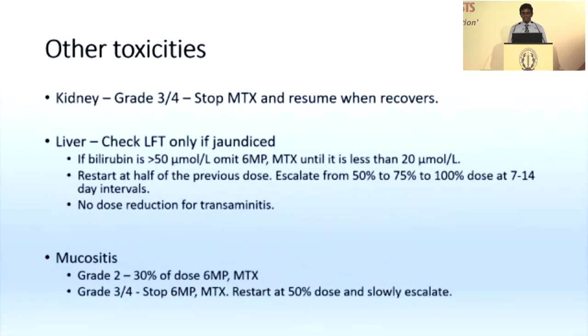I will end soon with a word about other toxicities. Renal toxicity, we need to stop completely if there is grade 3, 4 toxicity, but this is very rare. We have hardly ever seen renal toxicity in patients who are on ALL maintenance chemo. But liver enzymes, I think this is what Prof. Howard was also alluding to.